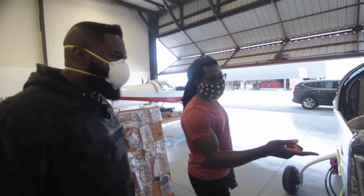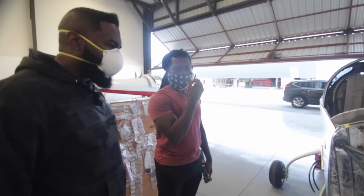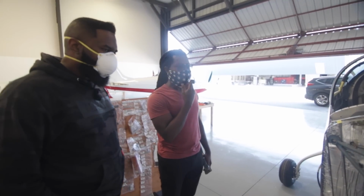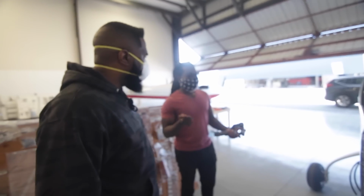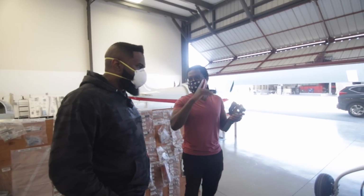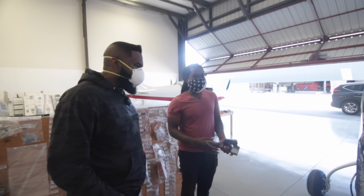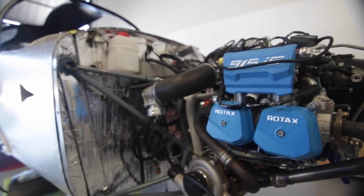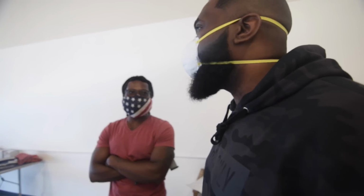One of the cool things about this engine is the dual cooling system. I don't know if you remember your training. When I trained in a DA40, one of the things they teach you is if you start seeing temperatures go high, you want to put the nose down, because it's air cooled, so you want to get more air. You've got air cooled, and you also got liquid cooled. Dude, you made me buy my plane.